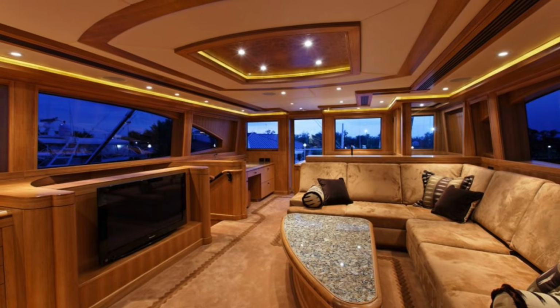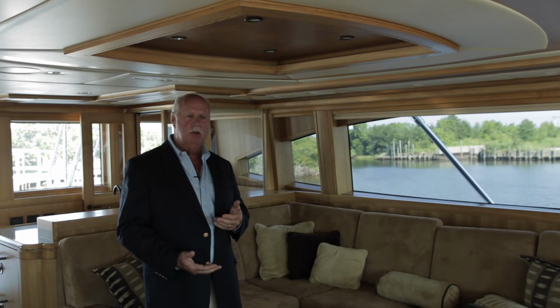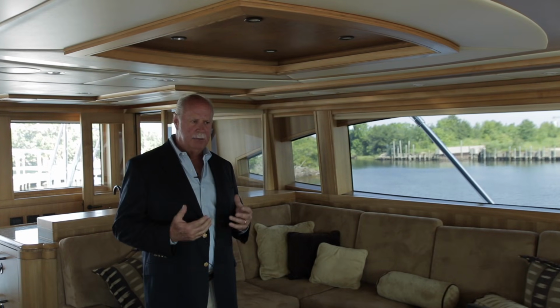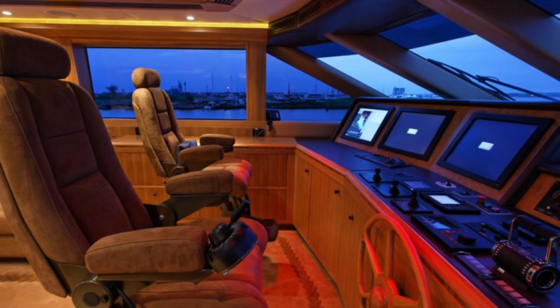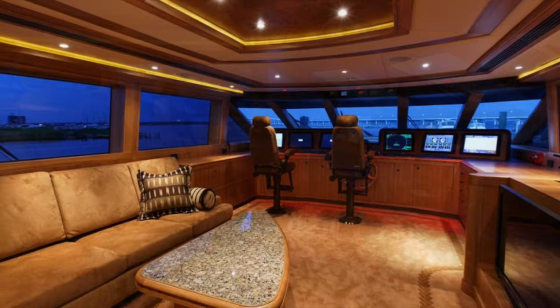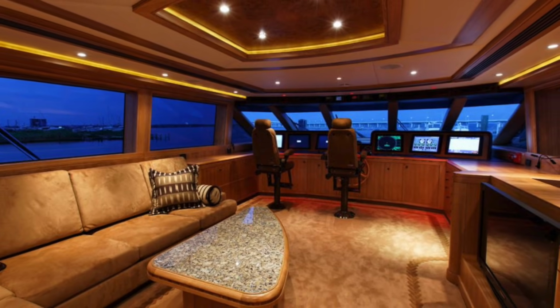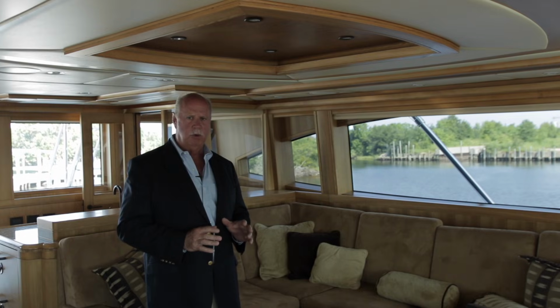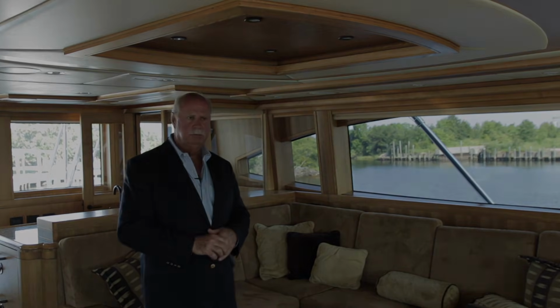It creates a tri-deck yacht out of this sport fishing vessel, which is very unusual, and it's a very nice feature to have. And in bad weather, you're inside. It's just like you're on a motor yacht. When you're fishing, or if you want to run the boat from up top in nice weather, you have the open bridge. Both stations are fully equipped with all their electronics.